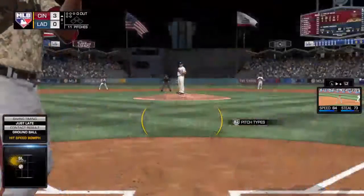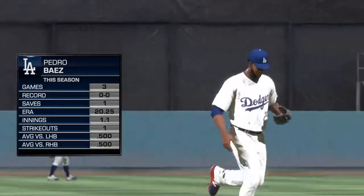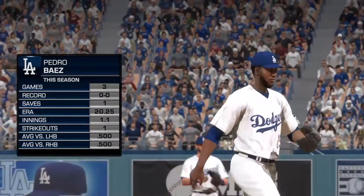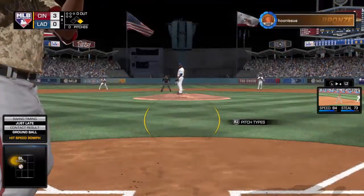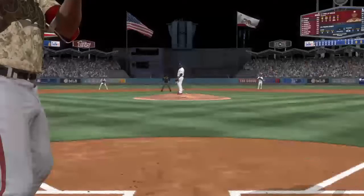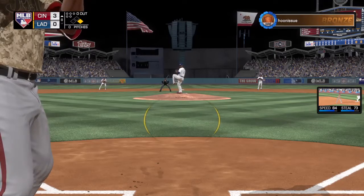Now batting. Coming to the plate now, number 27. No hits in 3 tries so far. He's struck out once. Pedro Baez is on the pitch here in the 8th. This change for the Dodgers. Now playing first base, number 19. Ready with the first pitch.